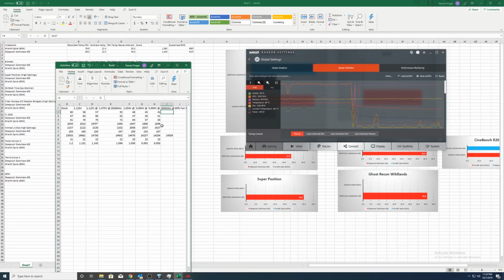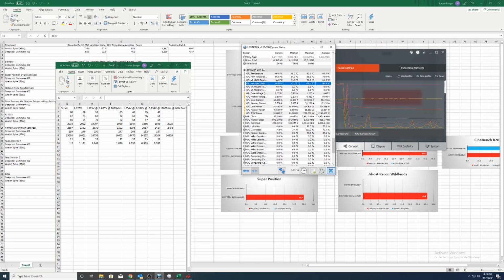As you see, it really did not make much of a difference from the original run. In fact, it actually ran worse. Let's get some temperatures going here.